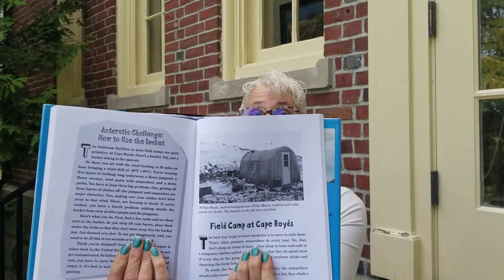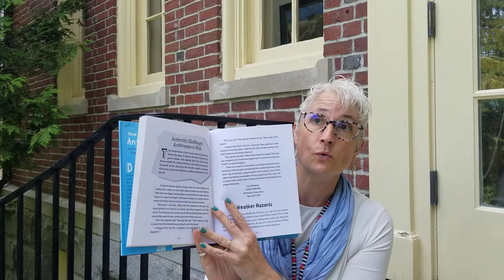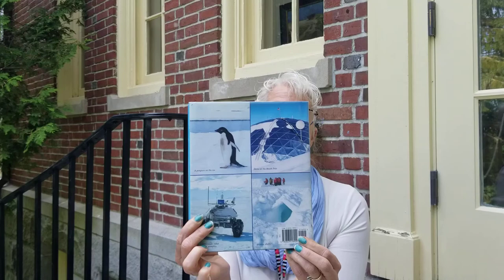So here is a picture of their camp, and they literally use the facilities outside in a 5 gallon bucket. So there are all kinds of things, ways to freeze or not freeze their fish that they catch, all kinds of things, and just cool adventure that she had exploring Antarctica. There's some other photographs on that. So this is a true story, good information and stuff.